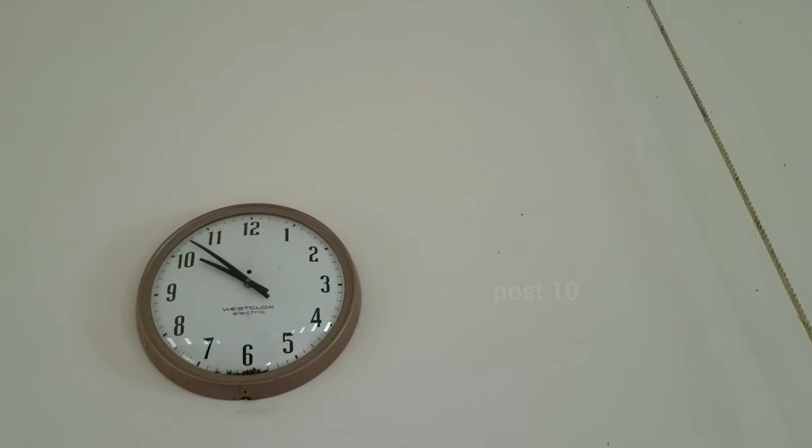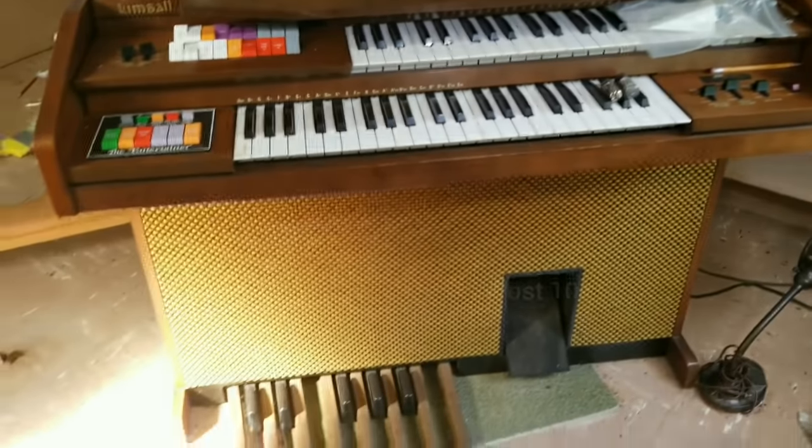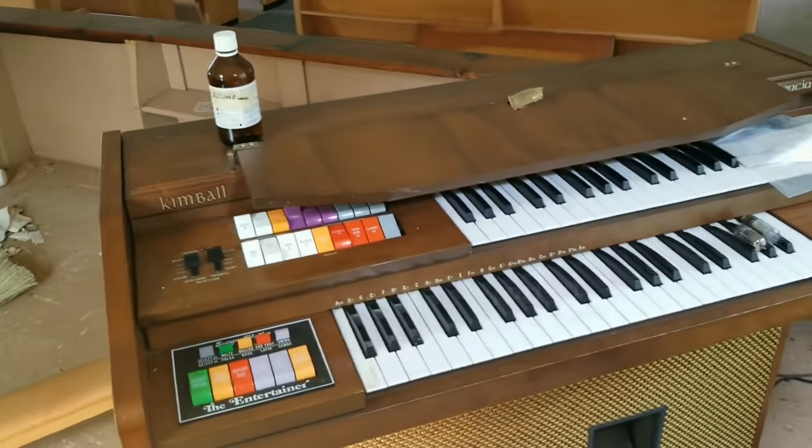Clock stopped at 8 of 10. That's something I recently found out. You know, like 45% of people born after 1998 don't know how to read an analog clock. They don't teach that anymore.